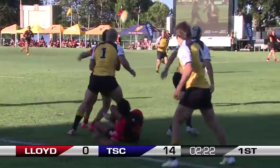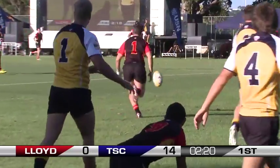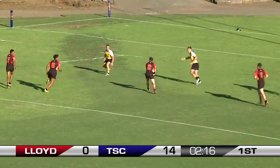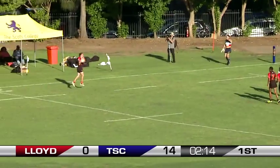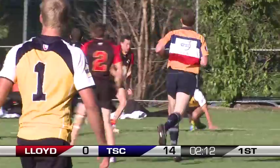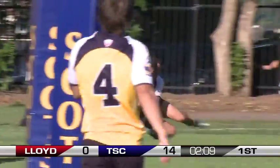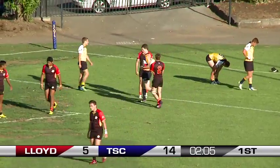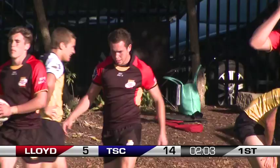It's still Lloyd McDermott. If they can spread it, surely numbers out there. And they play the advantage now. 4-on-3, 4-on-2. The big long ball, cut-out pass. Now trying to do something outside, stepping back inside. And they're going to get over the line. They do. Over. Oh, good try there by Lloyd McDermott.